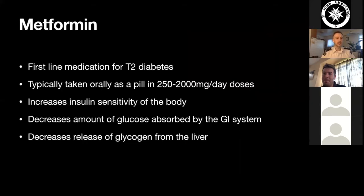Probably the most common medication you'll see in patients with type 2 diabetes, or even a lot of patients that are considered borderline diabetic or approaching type 2 or pre-diabetic. It's the primary first line medication for patients newly diagnosed or approaching type 2 diabetes. It's taken as a pill, and it has a couple actions. Its main one is it increases the insulin sensitivity of the body.